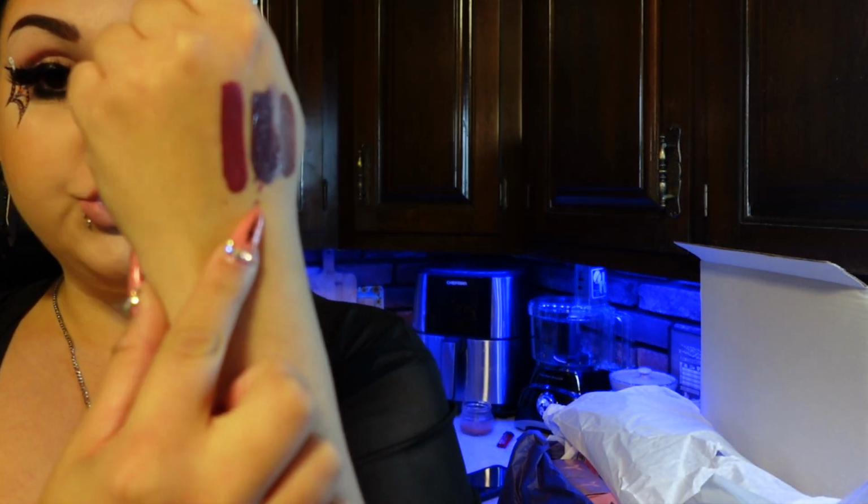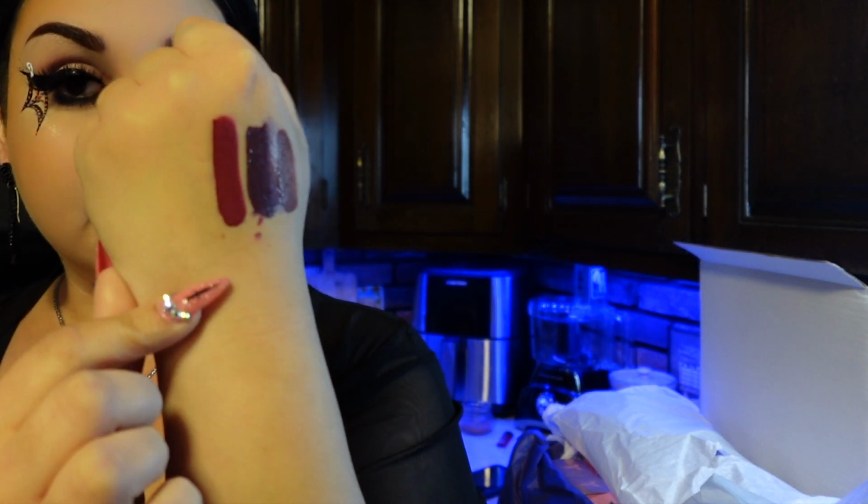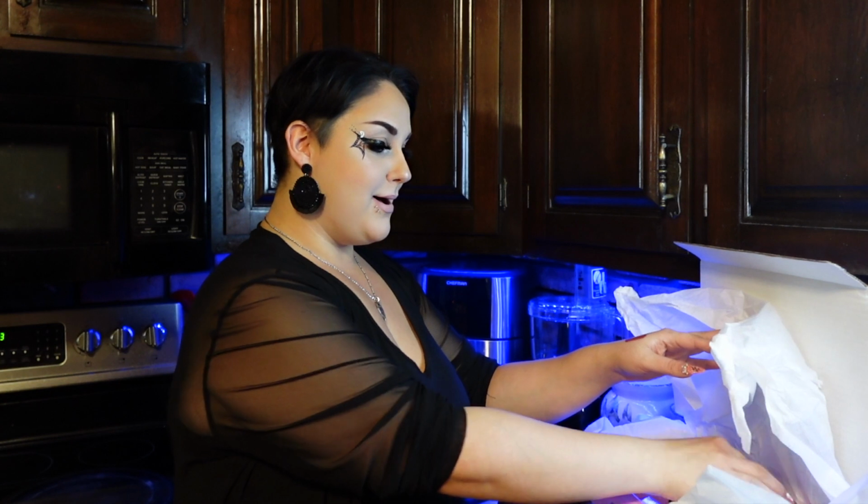So this color in the middle is Wrong Turn, and then this color is Spooky Makeover. You guys can see that's more purple. This is the pinkish color, Gorge. Let's see what else. I like this box.